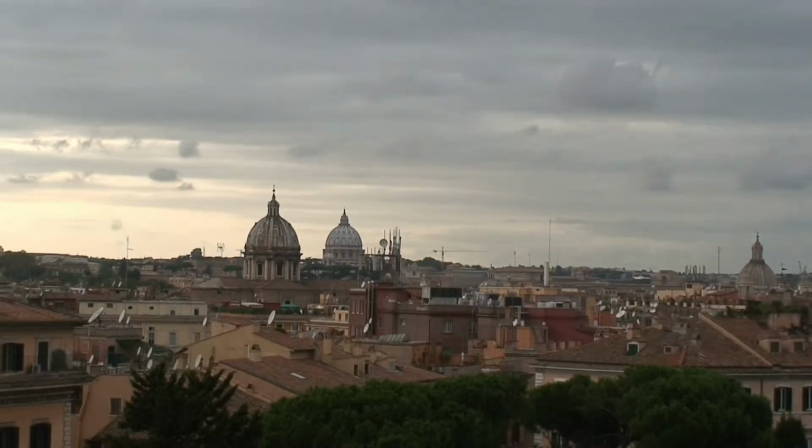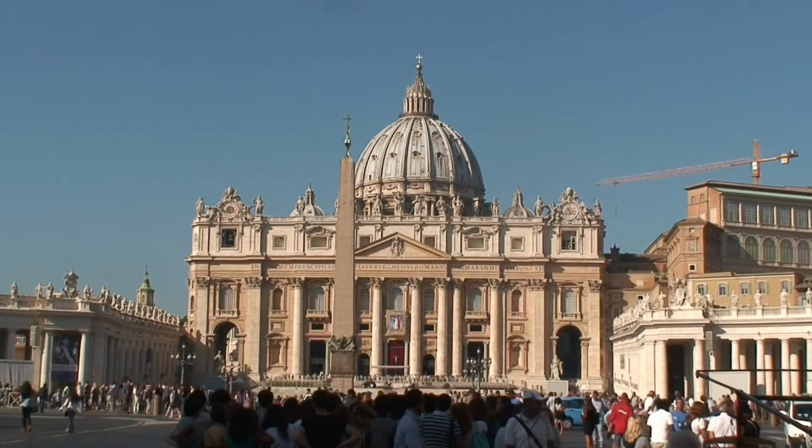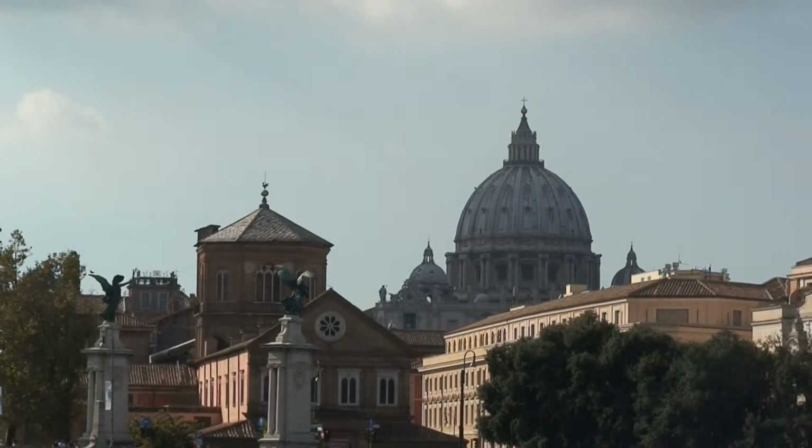In a city home to some of the most beautiful churches in the world, St. Peter's Basilica stands out as the most spectacular. Containing some of Italy's most celebrated masterpieces, the Basilica is one of the greatest examples of Renaissance architecture in Rome and truly is a sight to behold.